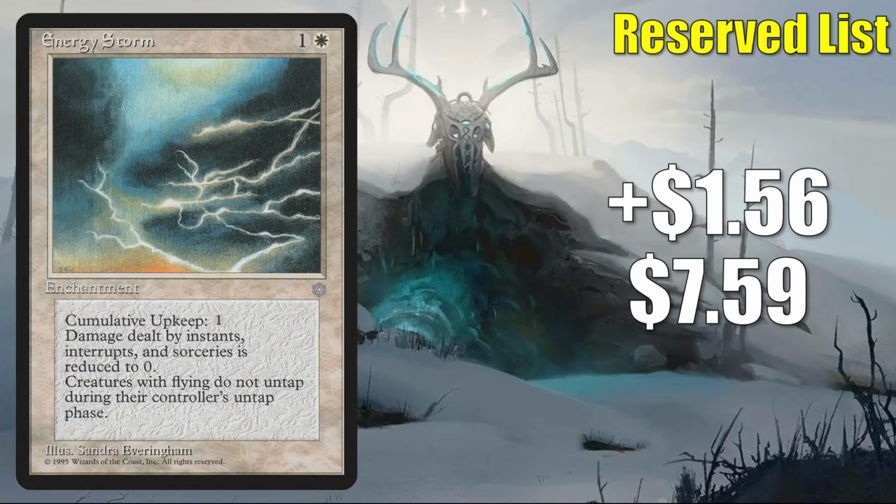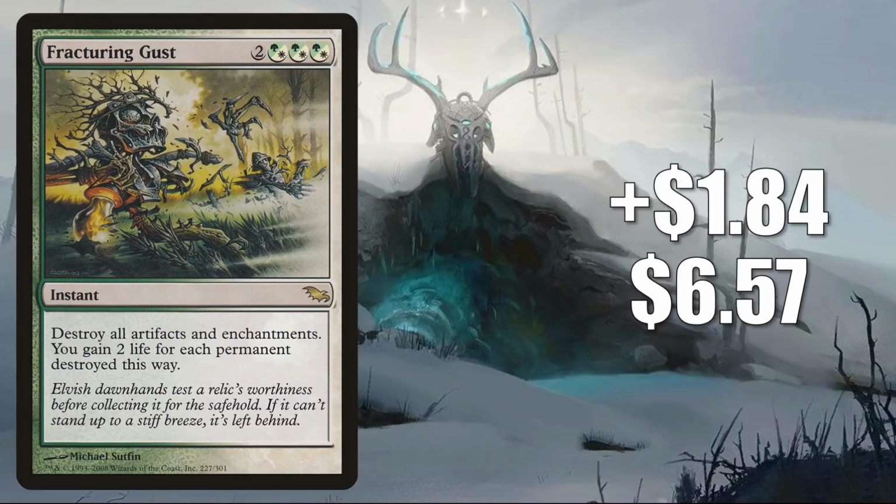Number 5 is Energy Storm. This goes up $1.56 to $7.59 for a 26% increase. This is another reserve list card from Ice Age, but this one has seen a little increased commander play in Sithis Harvest hand builds. Number 4 is Fracturing Gust from Shadowmoor.